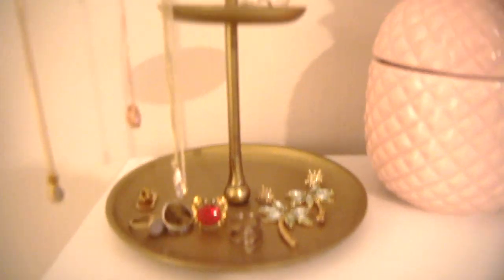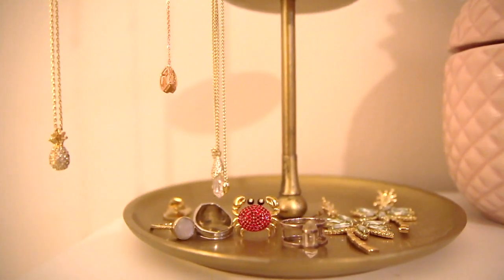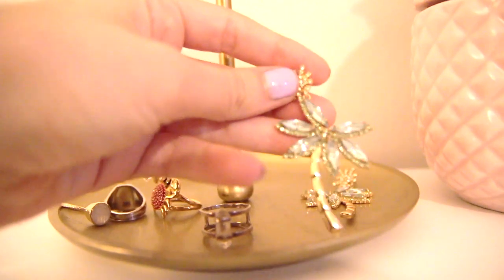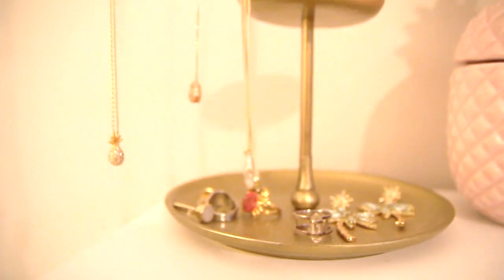And then I have this little jewelry stand with all my jewelry. I have a pineapple necklace too. My little crab ring. And then these earrings. Literally the cutest earrings ever. I got all of these at Kate Spade. They have the coolest jewelry.